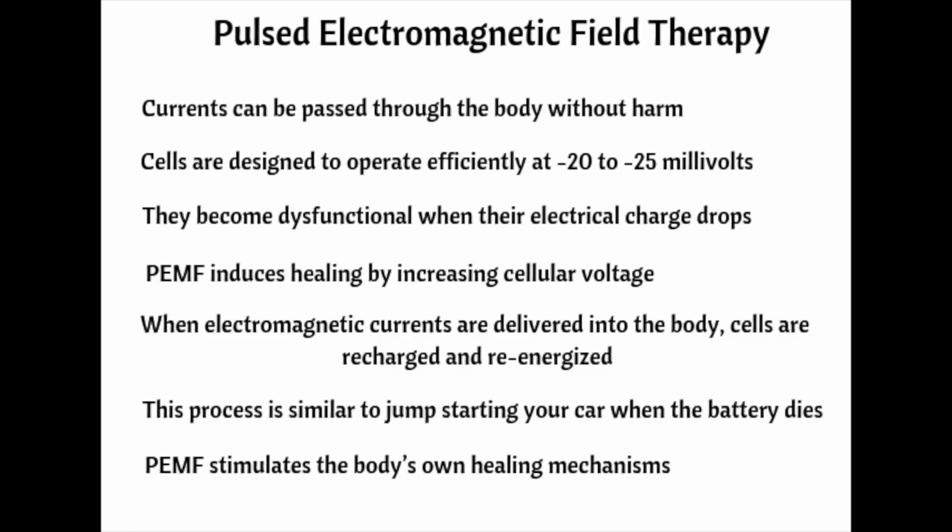When electromagnetic currents are delivered into the body, cells are recharged and re-energized. This process is similar to jump-starting your car when the battery dies. In this way, PEMF is not a treatment per se, rather it stimulates the body's own healing mechanisms.